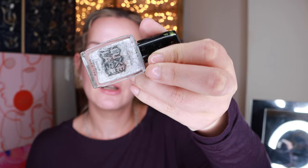Then I have Sally Hansen Luxe Lace Top Coat. Again, this is not an old nail polish. It's actually quite new by my standards. I can't remember why I used it up. Anyway, it was nice. It was a top coat. It was good to use with nail polishes that maybe I didn't like so much. It would just make my manicure a little bit more interesting.